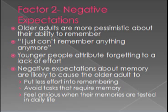Younger people attribute forgetting as the lack of effort, where older people tend to just think that they just can't remember it anymore. Negative expectation about the memory are likely to cause the older adult to put less effort into remembering. They're going to avoid tasks that require memory, and they're going to feel very anxious when their memories are tested in daily life. An example would be a person who stopped attending gatherings for fear of embarrassment that they cannot remember the people's name. They think that they cannot remember their names anymore, instead of trying to learn new techniques to have a more positive outcome.